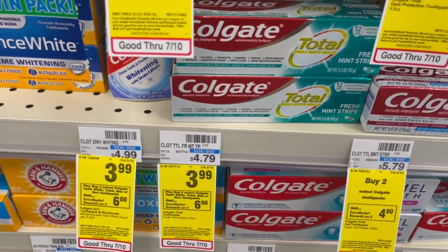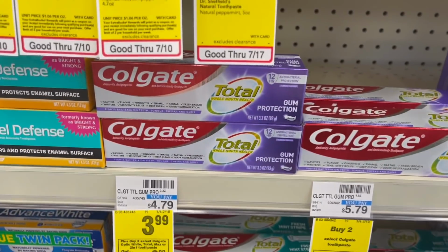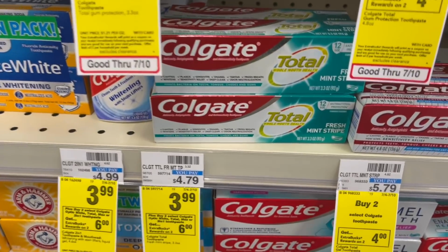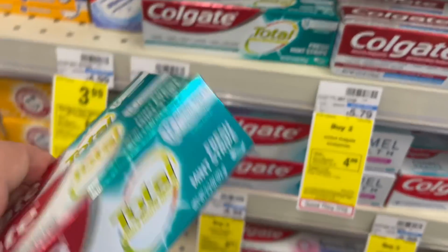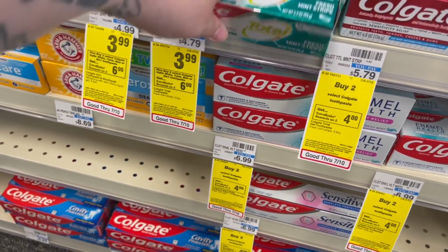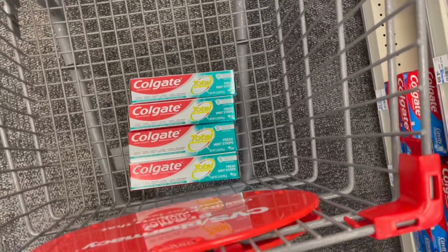So next we're going to do the Colgate, and I'm going to grab this fresh mint stripe. I was trying to grab that gum protection, but I grabbed the $5.79 one instead. So we are going to grab 4 of these at $3.99 a piece. Our total will equal out to $15.96, but then we have a ton of coupons to make this a huge moneymaker.